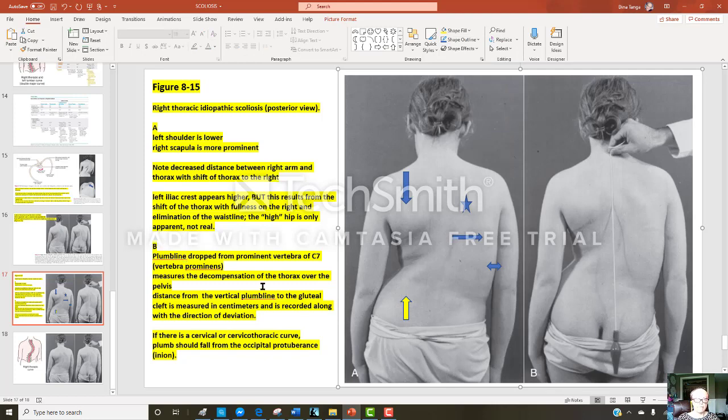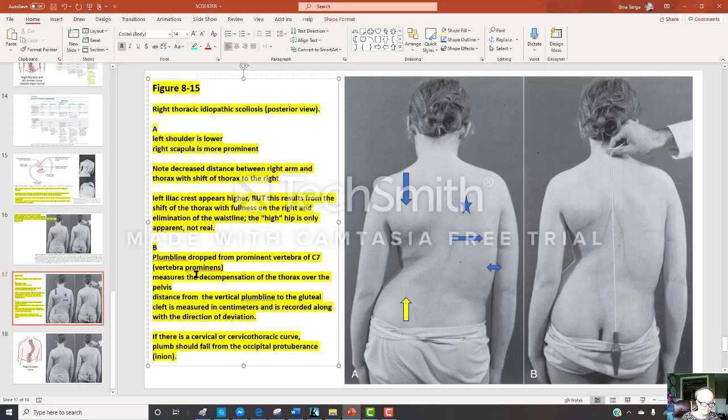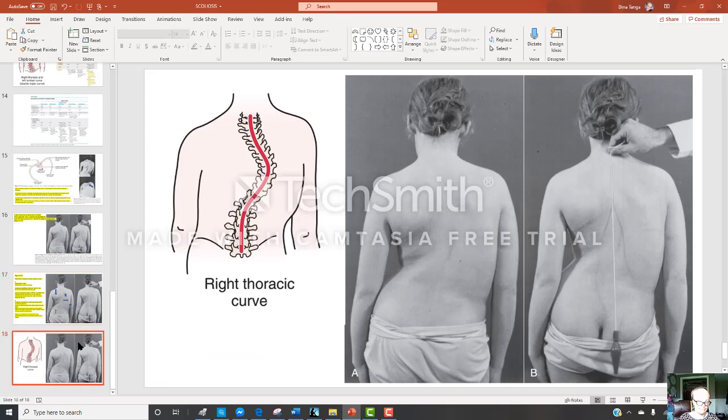Plumb line is drawn from the prominent vertebra of C7. It measures the decompensation of the thorax over the pelvis. Distance from the vertical plumb line to the gluteal cleft is measured in centimeters and is recorded along with the direction of deviation. If there is a cervical or cervical thoracic curve, the plumb line should fall from the occipital protuberance. There you go. Right thoracic.